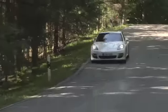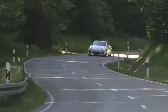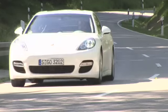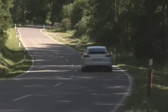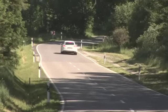In fact, with options, the price of this test car comes to £112,000. Panamera Turbo comes with air suspension, like a lot of top-line luxury cars, when you can spend the same sort of cash on a BMW 7 Series or Mercedes S-Class. The difference is that neither of those will go down the road like this car does, and this will do 85 to 90% of what they can.